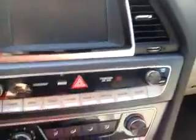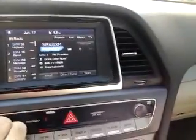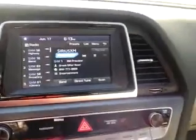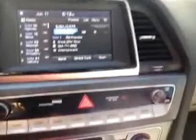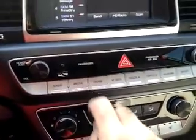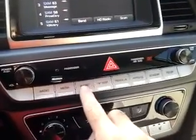Start the car up. Nice big radio display here, you can see. It does have a Sirius AM, FM, and satellite radio. So it's a good feature. Down below, all your radio buttons. If you wanted to switch to different medias, you can switch your bands right from here.